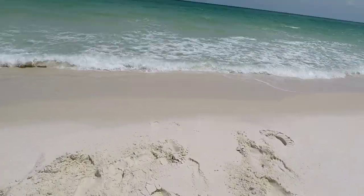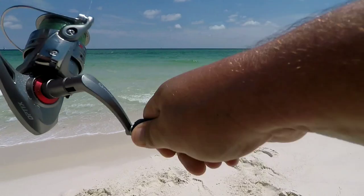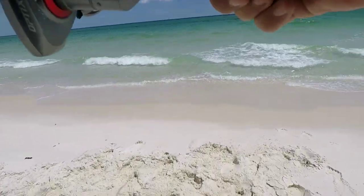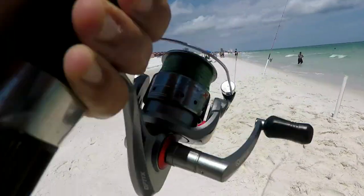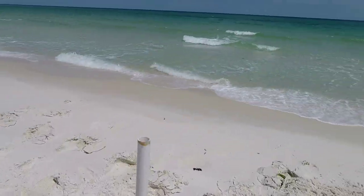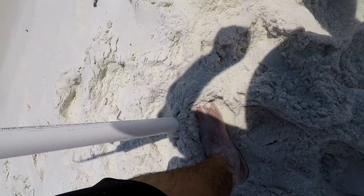There he is, another ladyfish. Another ladyfish, come on. Come on. Woo, fighting, ain't she? Come on now. Woo, come on. Yeah. There's number three, boys. Number three, boys. That's a big old boy right there. Yes, sir. Yes, sir. Look at the size of that one, boys.